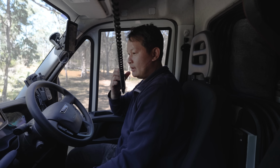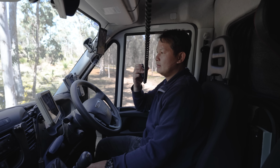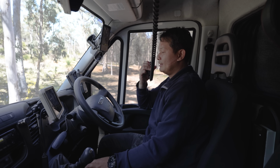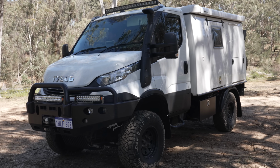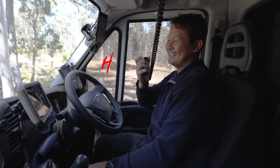Roger that. Let's talk about your nav system. I'm running the Garmin Explorer. Roger, how do you find that? How long have you had it for? I've had it for about a month and really loving it right now. It's pretty good. I can't ask you a longevity question, but what I can ask you is, have you found it quite easy to use in that short time? I find the track recorder really easy, really straightforward. I think that's my favourite part. Donny Rail out. Hotel Hilton out.